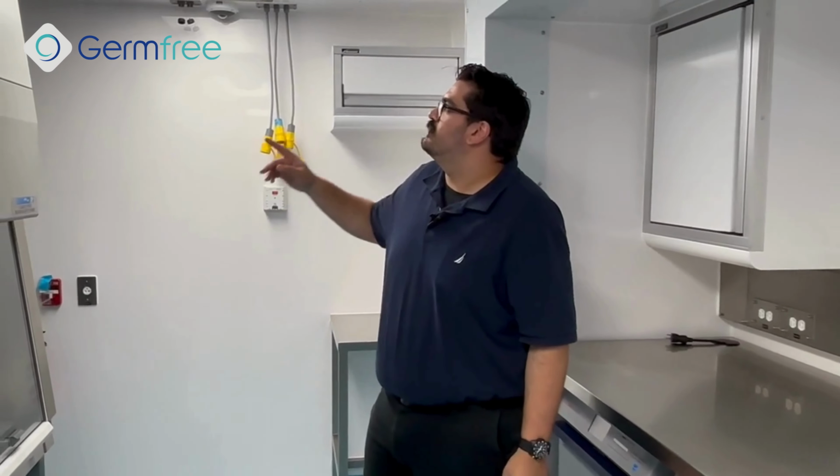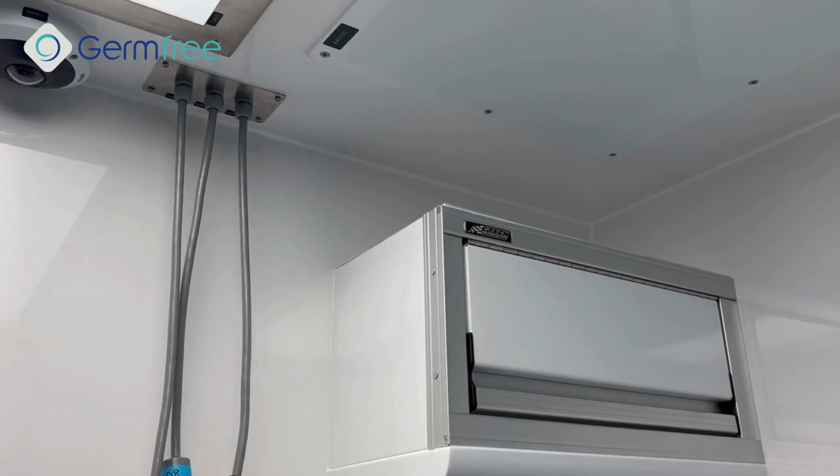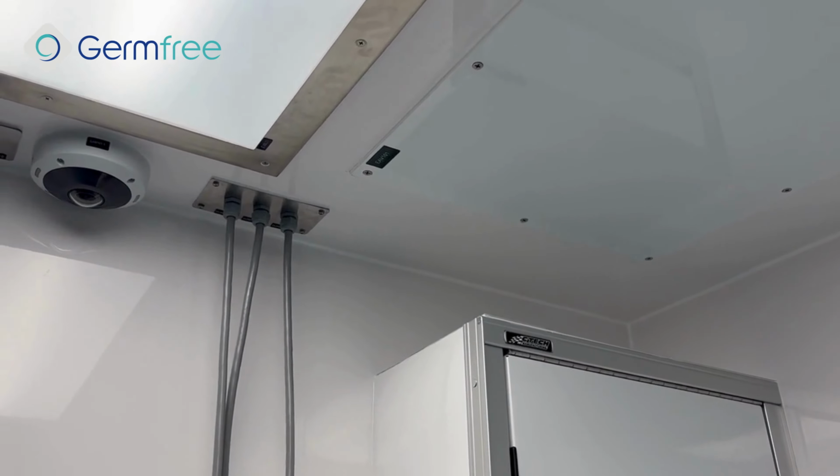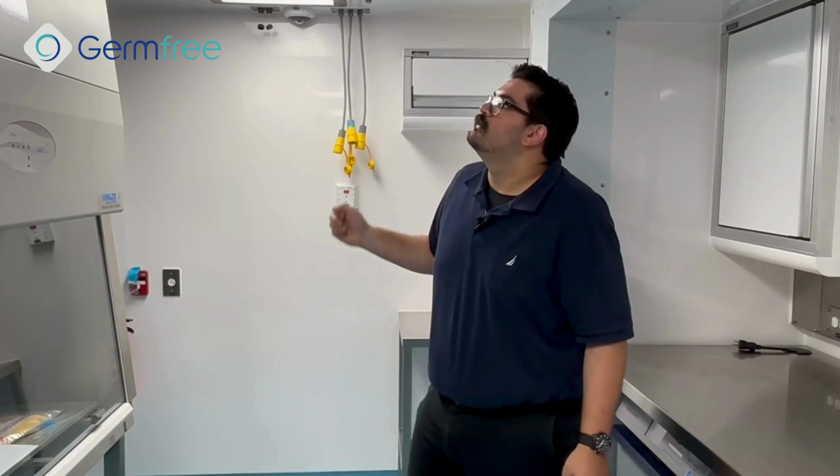So in the ceiling, in addition to the stainless steel registers, we have clean room rated and BSL-3 rated lights. These lights are equipped with emergency ballast, so in the event of power loss, you can still have enough light to egress.